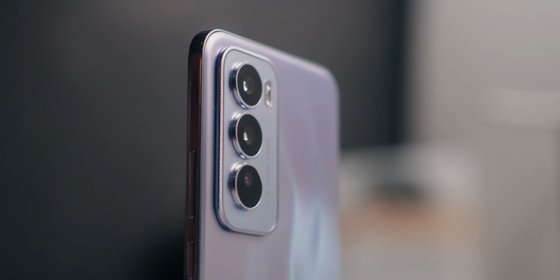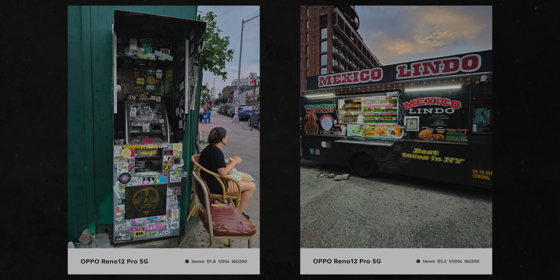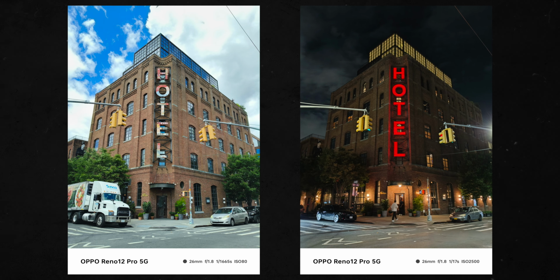All right, now let's quickly talk about its cameras. So the Reno 12 Pro is rocking a triple camera setup, a 50 megapixel main and 2x telecamera, and an 8 megapixel ultra wide camera. Now up front, actually, this is using the same 50 megapixel camera as the 2x portrait lens on the back, so selfies should look really good too.